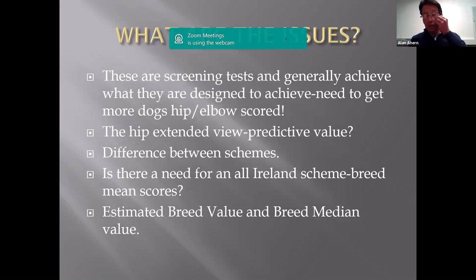So are there any issues? Well, I suppose the big issue is that maybe not enough dogs are being scored, so that we have a large population out there that we don't know what their hips are like and what their genes are like and how their pups are shaping up. So I guess that's probably one of our biggest issues.